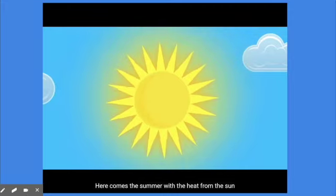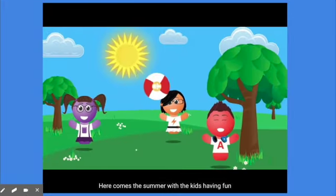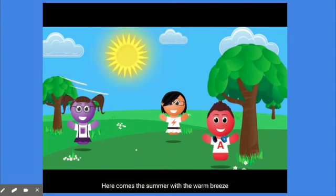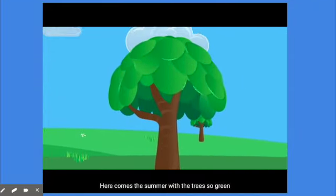Here comes the summer with the heat from the sun. Here comes the summer with the kids having fun. Here comes the summer with the warm breeze. Here comes the summer with the trees so green.